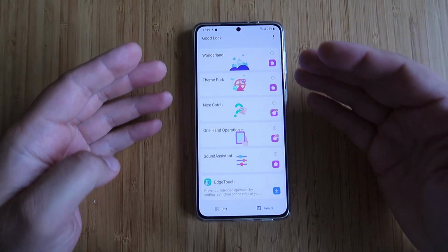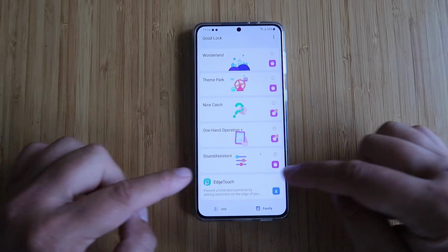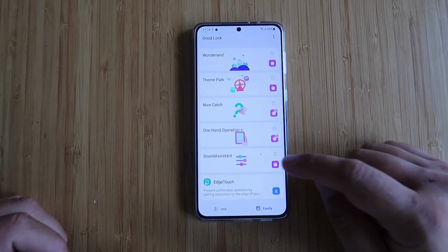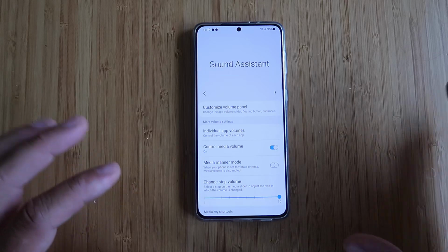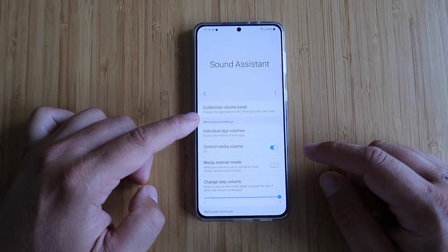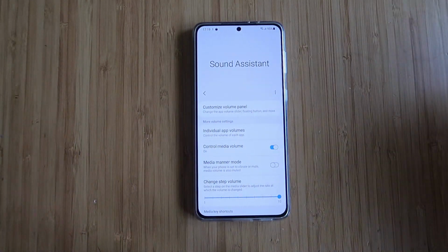Alright guys, I'm still updating some of the other modules, but the biggest update really this time is in Sound Assistant. So I'm eager to show you all the new things and the new theming. So let's open Sound Assistant. I am immediately drawn to the first menu saying Customize Volume Panel. Now we had this before, but it didn't really look like this. Change the volume slider, floating button and more. And this we also could do in the previous version. So let's see what is new.